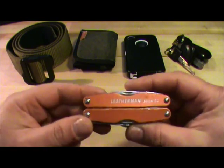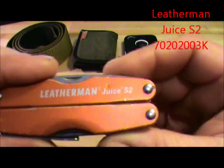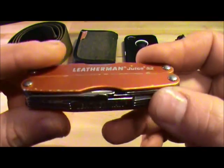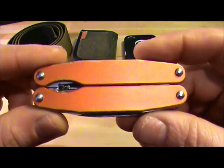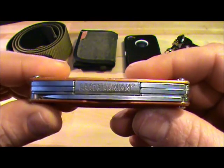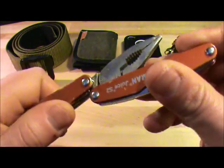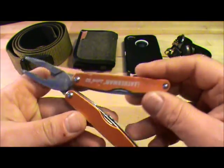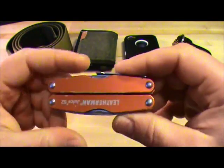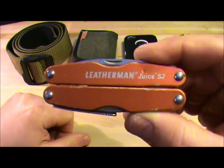Number one thing for certain is my Leatherman Juice S2. Again, you can see how kind of beat up this thing's gotten. I'm not going to do a review on it or anything. There are tons of reviews on YouTube about it. By far and away my favorite pocket medium duty multi-tool. I've got a couple, but actually again I thought I had lost this.